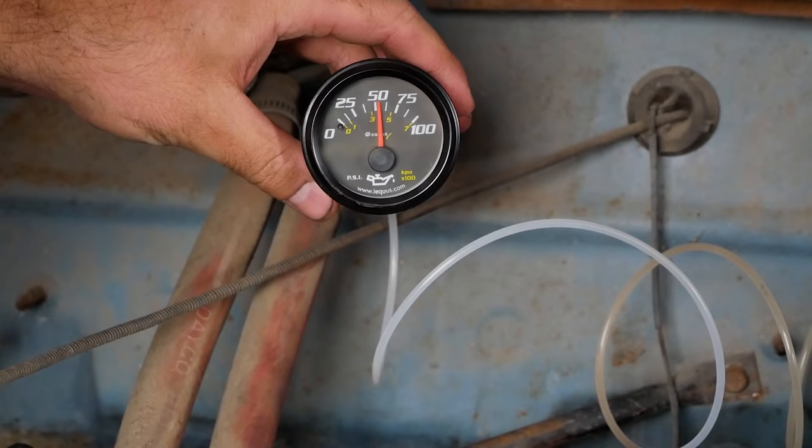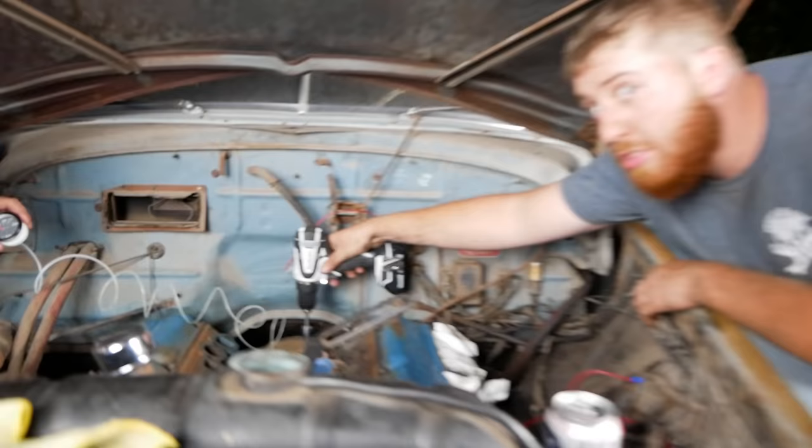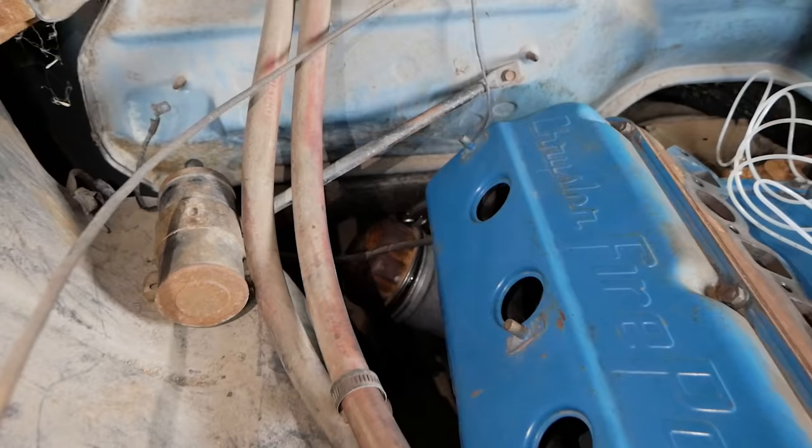Jesus. Did it of ice cream pop up? Yeah. So it will hold to about 60 PSI. I was worried about that. Holy shit, that could have... I'm glad I climbed into the engine bay for that. My ass in the air.